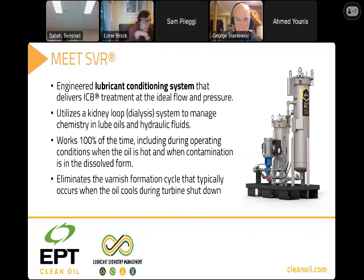The system itself is quite elegant and simple. That's one of its big best-selling features. There's very little that can go wrong on this system. There are about 40 parts, and the system has been engineered with four independent redundant fail safes.